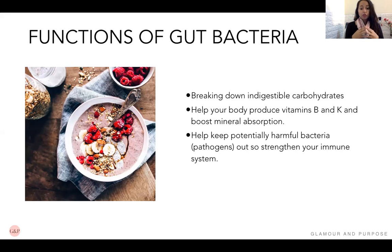It also helps to keep potentially harmful bacteria, pathogens out. So it actually strengthens your immune function. Okay. So a lot of times, if you're having immune system issues, we don't actually think about our gut bacteria, right? Like, who thinks about, oh, my gut bacteria is not functioning well, which is why my immunity is low. But your gut bacteria has more to do with your immunity than anything else in your body. Okay. When your gut bacteria is good, it's healthy, your immune system functions really well.